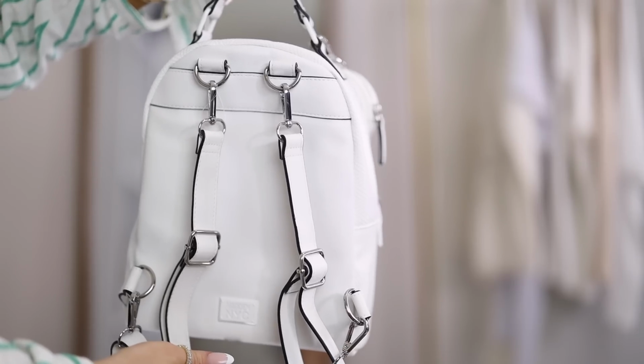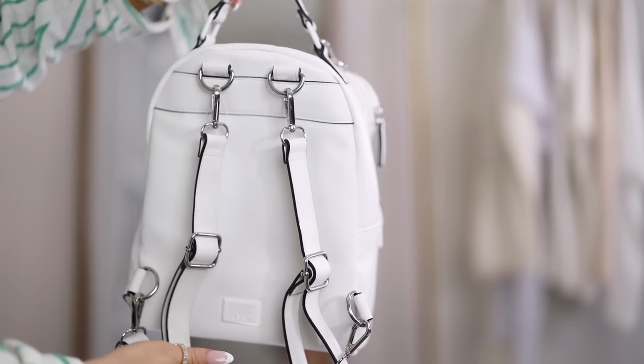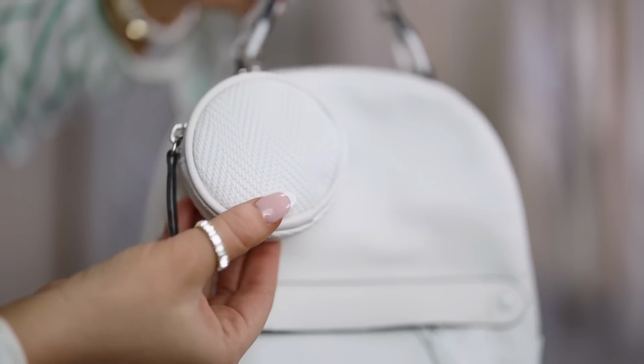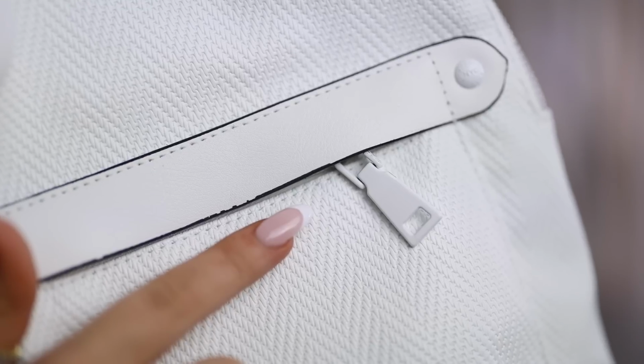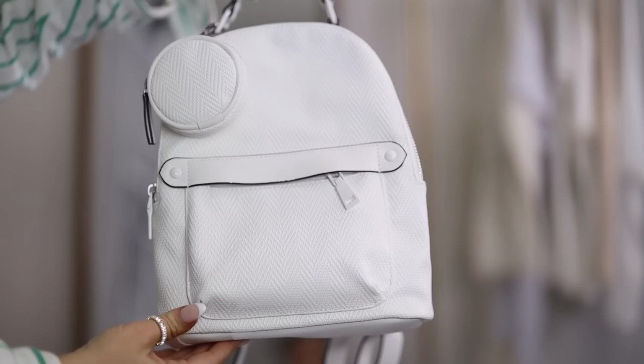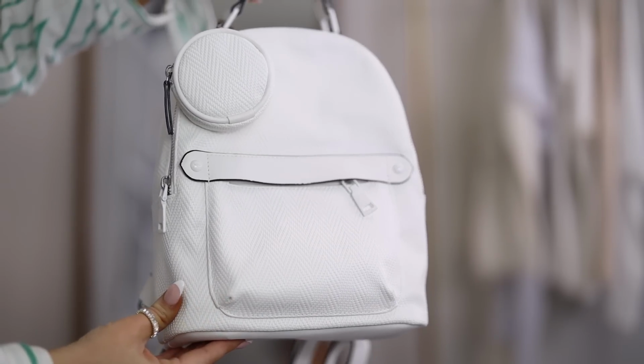All of the hardware is silver on this, and it does also have removable straps. There is also a removable extra pouch that we've been seeing so much of. It is very on trend. I also really love that they put the logo on this one on the interior of the bag as opposed to the front. It does have a front zipper pouch, and even though this is pretty small, it surprisingly can fit a lot. Like, I was able to put my iPad in here. If you are a backpack person, I think this is a style that you are going to love.